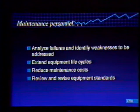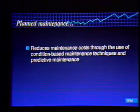As operators assume responsibility for daily inspection, maintenance personnel will have more time to analyze failures and identify weak points in facilities and equipment, to extend the life of equipment through maintainability improvements, and to develop procedures that reduce maintenance costs. Over time, these activities promote reconsideration and revision of equipment standards, which also reduces waste. A planned maintenance program is even more effective in reducing maintenance costs when condition-based maintenance techniques and predictive maintenance are adopted.